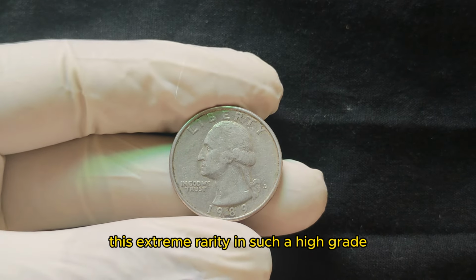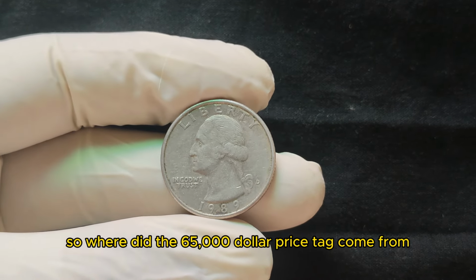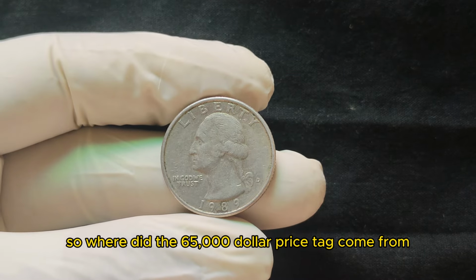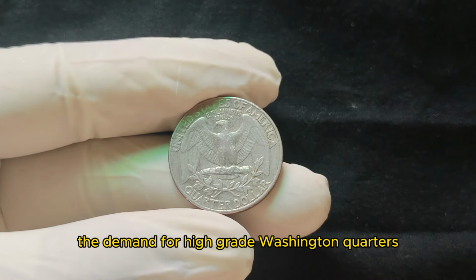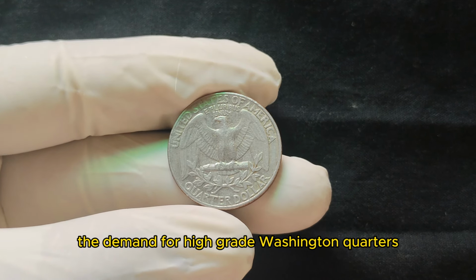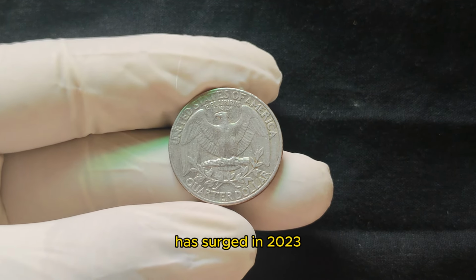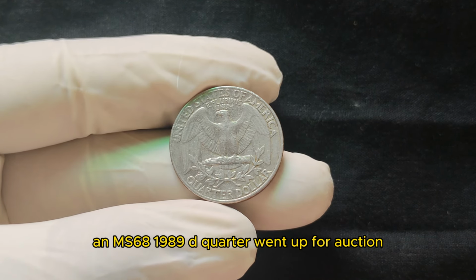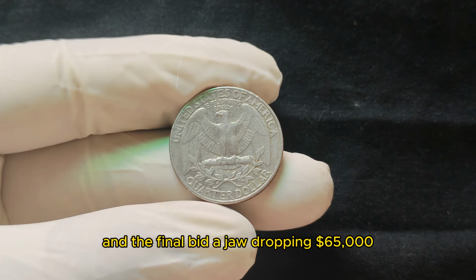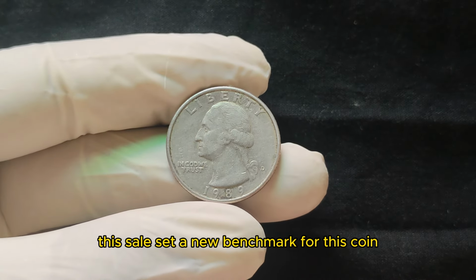This extreme rarity in such a high grade is a key factor driving the coin's value. So, where did the $65,000 price tag come from? In recent years, the demand for high-grade Washington quarters, particularly those with a story, has surged. In 2023, an MS-68 1989 D quarter went up for auction, and the final bid? A jaw-dropping $65,000.